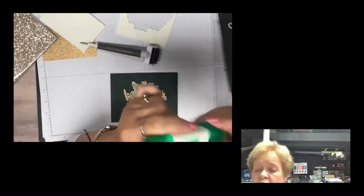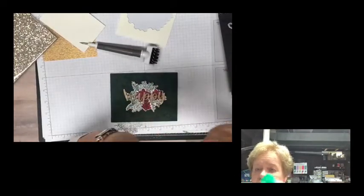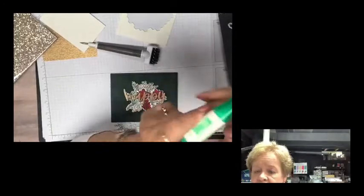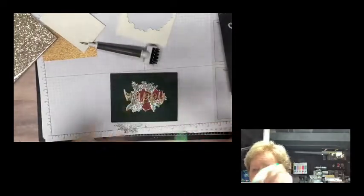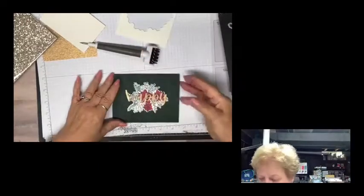So I had a lot more going than I expected. I just tend to forget about that end of the Tombow versus this end, which we think is the small end. But this one had a lot in it. So there we go with that.